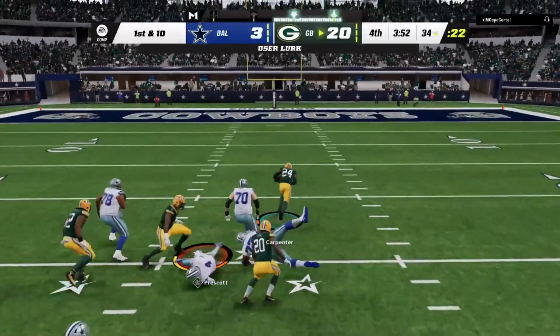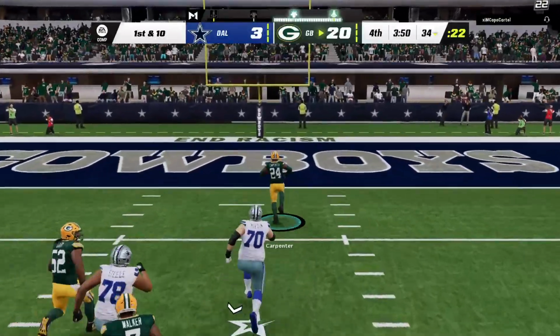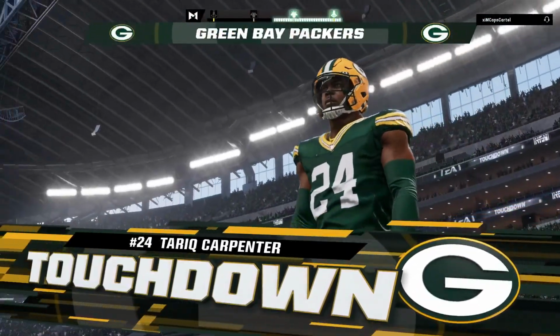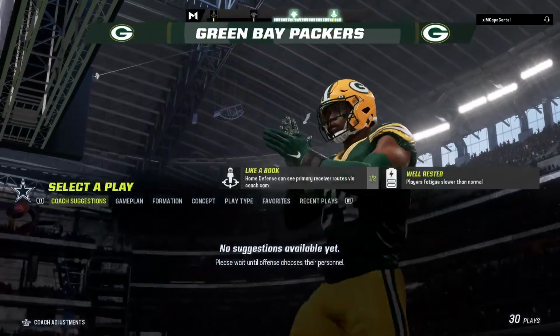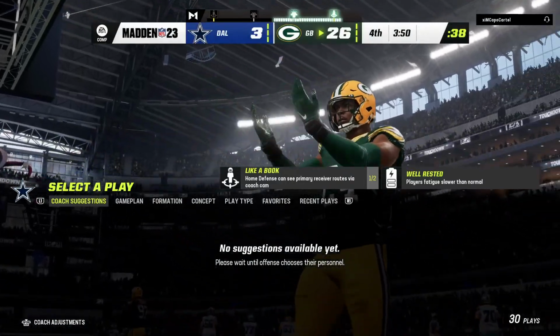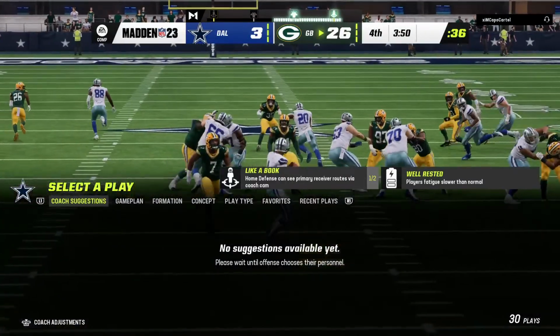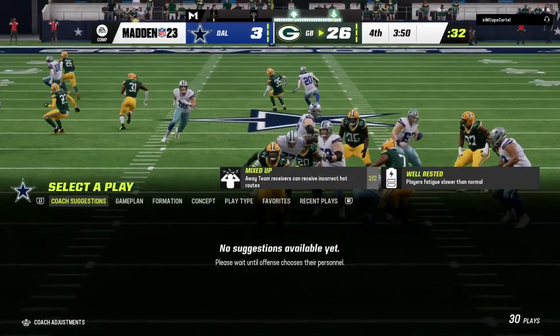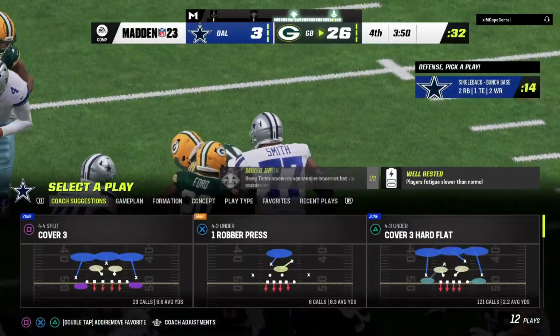And Prescott, his 3rd interception. Picked up by Tariq Carpenter. And into the end zone. It's a pick 6 and a Packer touchdown. But just to add that to the list of great moments for this defense today, they've really shredded that game plan on the other side all 4 quarters.